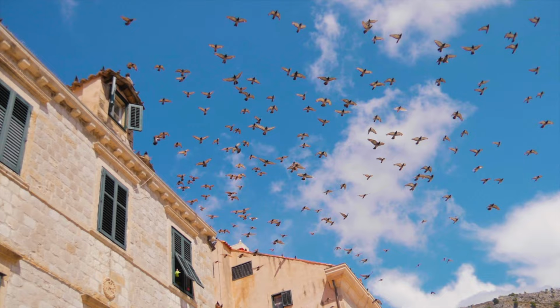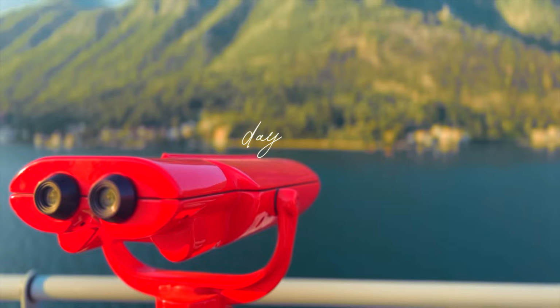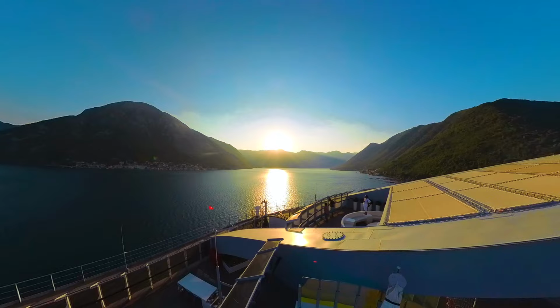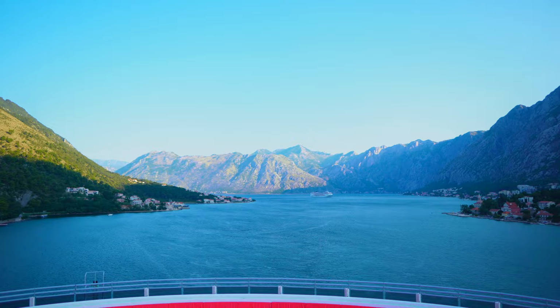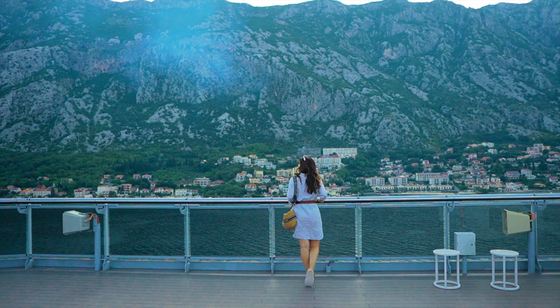A couple days into the voyage, one of the crew members gave me the best advice, and that was to wake up early in the morning to watch the ship sail into the Bay of Kotor, because the views would be absolutely phenomenal. And I'm so glad I listened to them and woke up early, because they were right. Definitely don't miss out on this if you're on this voyage.